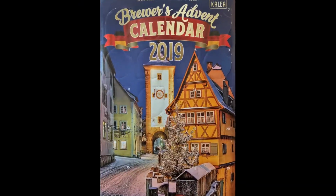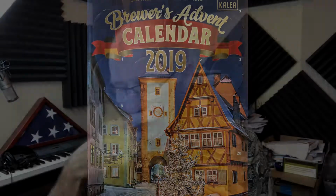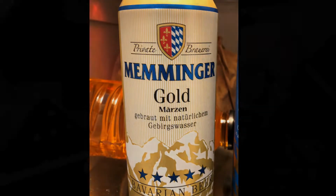This is number 4 in the 24 series of the Brewer's Advent Calendar, the original Kalea, K-A-L-E-A, I think, Advent Calendar that has 24 1-pint, 9-ounce cans of authentic German beer. Granted, these are all brewed by the respective breweries just for this project, and I have seen comments. I'm reading more and more and learning more and more about the actual project, and at this point I've seen that there's mixed reviews. This particular Marzen, called Memminger Gold Marzen, rates above average, but not far above average. But one person did say there's hope for the Brewer's Advent Calendar with this one, a good Marzen.